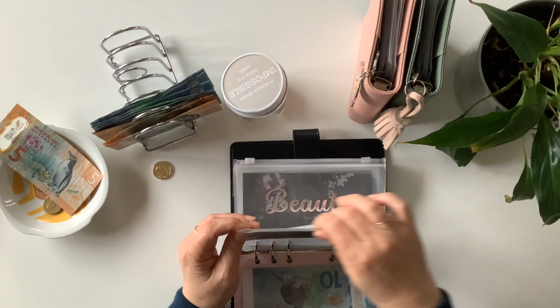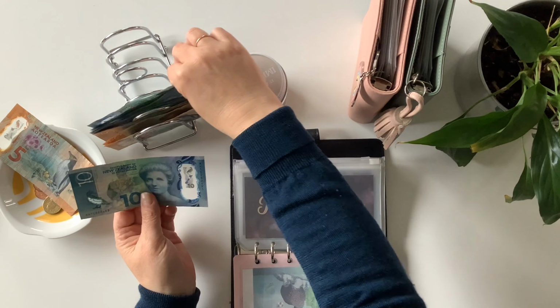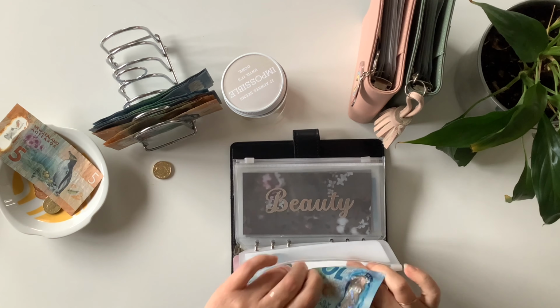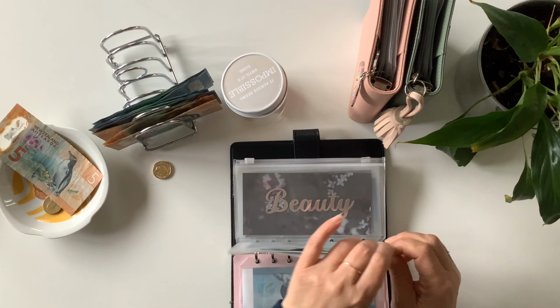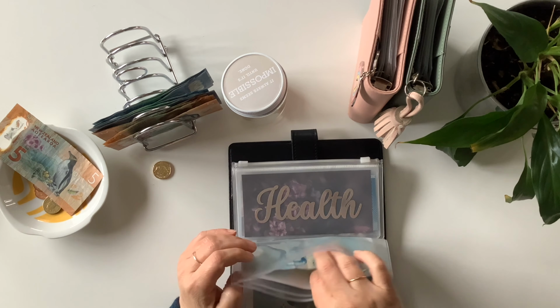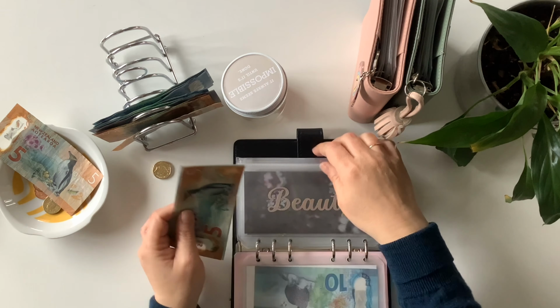My personal money, my PIN money, I'm going to give that 20, and that's empty too. Beauty this week is just going to get 5, so it has 15 now.